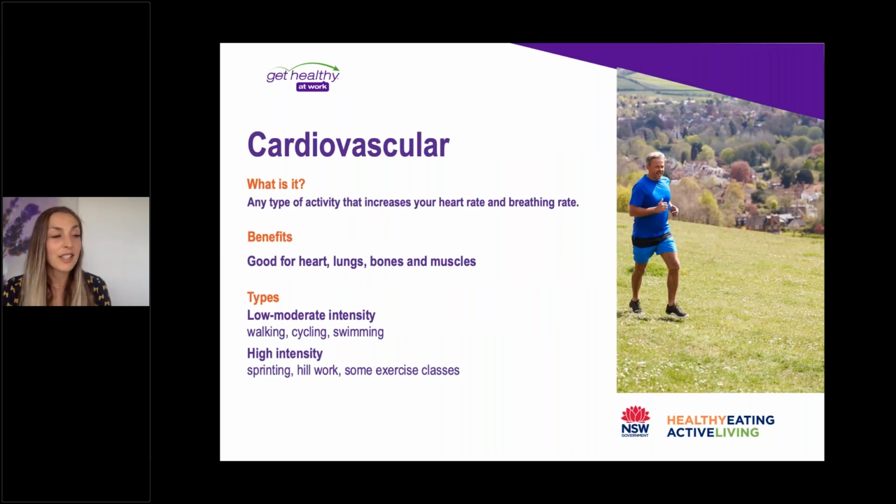So cardiovascular activity, what is it? This refers to any form of activity that involves putting stress on the cardiovascular system. In other words, it's any type of activity that increases your heart rate and your breathing rate. And the benefits are abundant, but at the forefront, cardiovascular activity enhances heart and lung function.